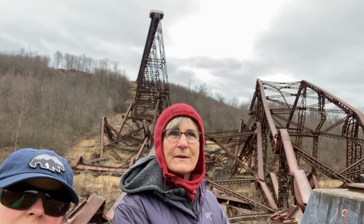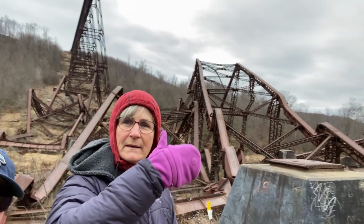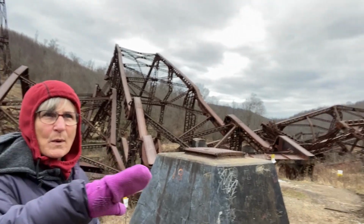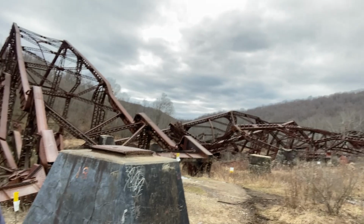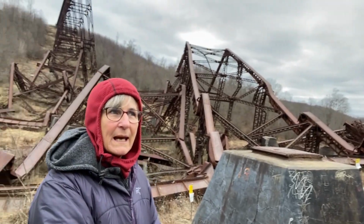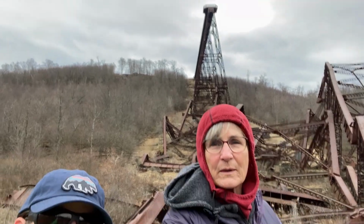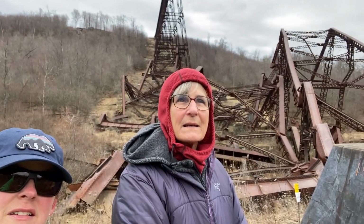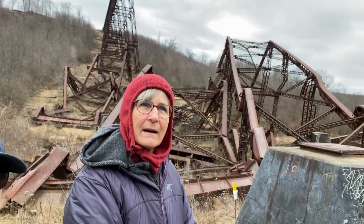So we have reached the bottom center of the bridge, I guess the gorge area. From this point, it just starts going back up to the other side, the other end of the bridge. But yeah, it's just a big old mess of tangled metal everywhere you look over here. And it's eerie cool. It's kind of hard to explain. Surreal. Yeah.